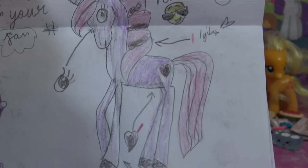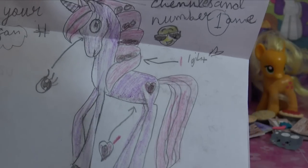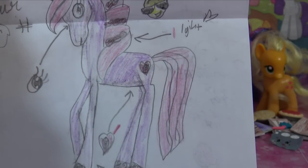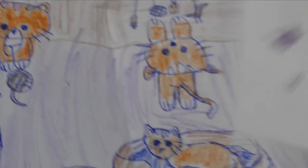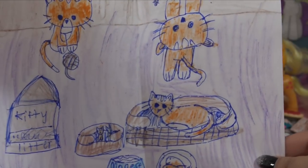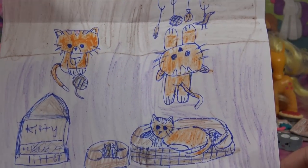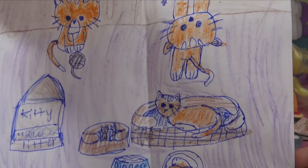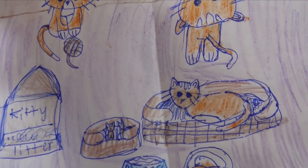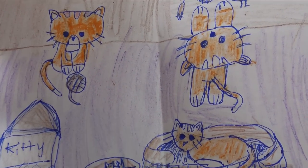Ooh. Next up, we got this drawing in from Fiza. I am loving this pony. It is so pretty, and I think she has roses in her hair. How cool is that? And my favorite drawing, look at it. She says, "I love kittens. They are such cutie pies. I just love them." And she sent these adorable drawings of so many cutesy little kitties. And ever since I went to that cat cafe, I really started to like cats.